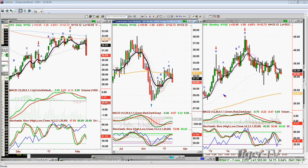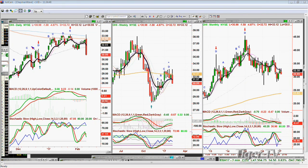So if you're asking me for my advice, and I'm not a fundamentalist, I'm going to say to you, on a sharp pullback like this, it's done it before. It did the same thing back on the 14th of December at 31.19. And then it had another down day, and then it turned around and went higher.